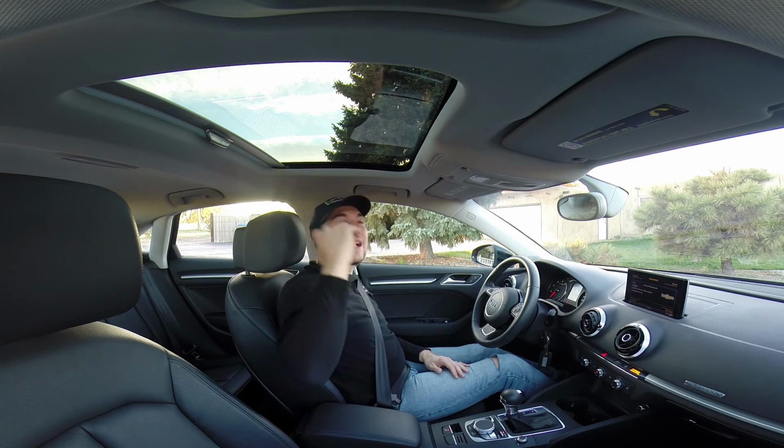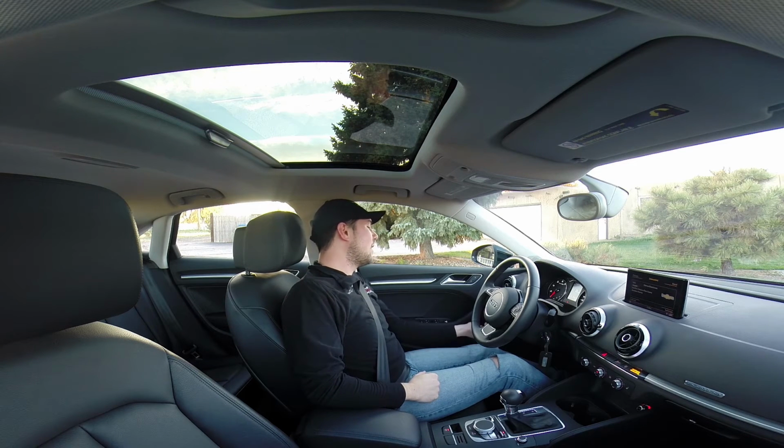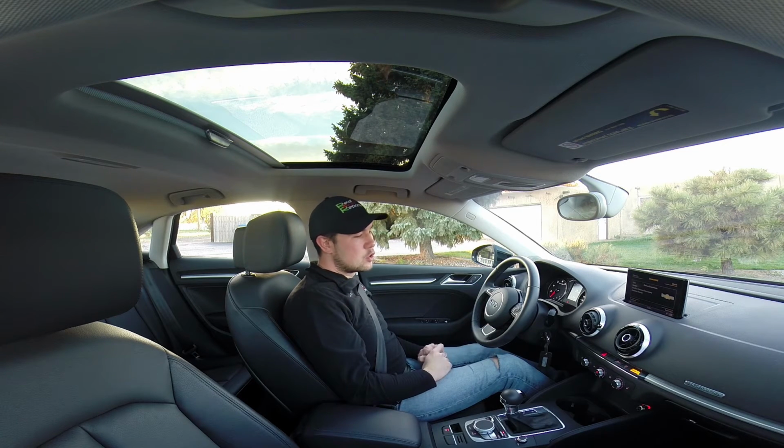It'll slide back and give you that full air into the vehicle. You do have auto headlights on this vehicle, which is also very nice, and you're going to have a full complement of steering wheel controls.